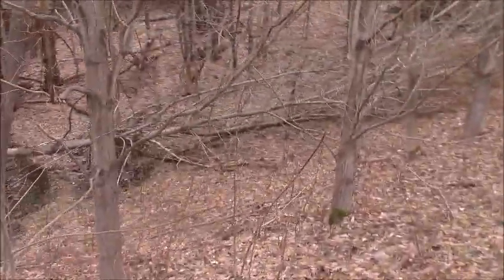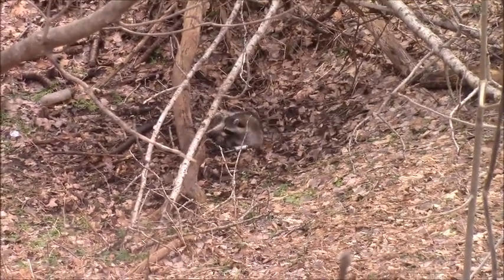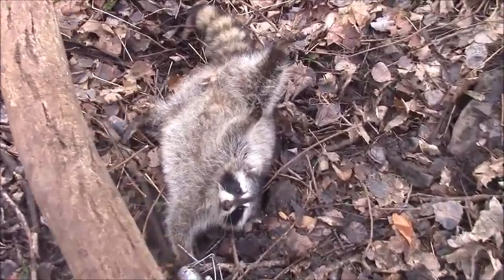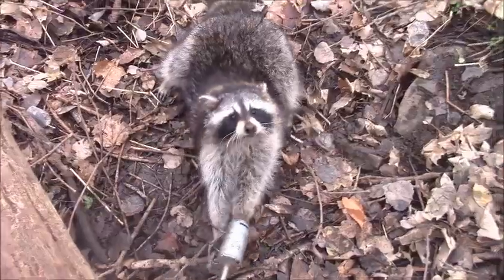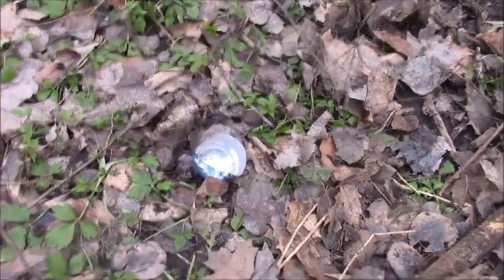So here we are coming off that same road. Look down there, and I see a pretty good sized coon just lounging there in a trap. Alright, kind of a funny coon here, but laying on his back. Definitely a boar. Pretty good size again, and same thing with the bottom of the pop can trick.